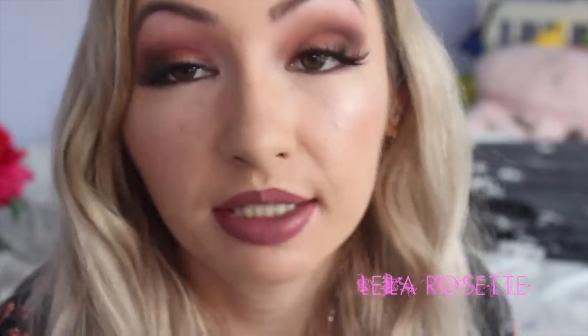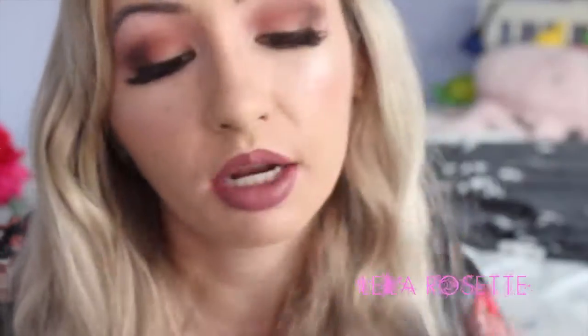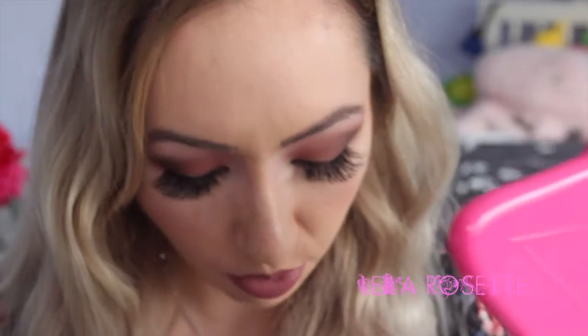So I'm gonna take the highlight color of this palette, and this is called Tempera, and it's the one in the corner right there that I've also hit pan on. I promise we're almost done. This didn't take very long. So that's just my brow bone highlight.